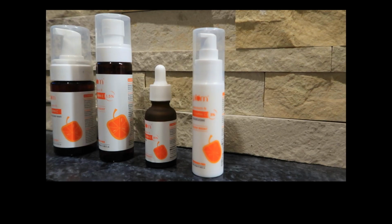Vitamin C is one ingredient which really helps to fight sun damage as well. If you have dark spots or sun damage, then vitamin C really helps to fight that, and it helps to minimize any scarring on the face or the skin. So it's really great for that.